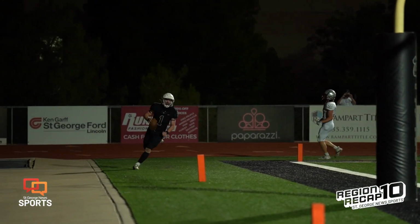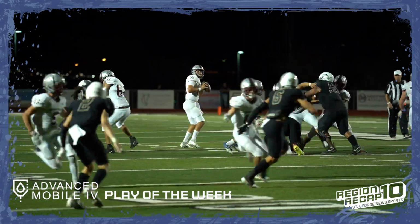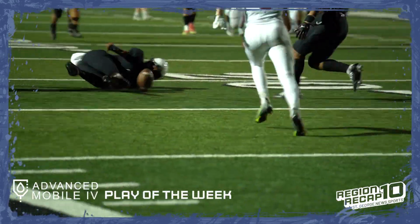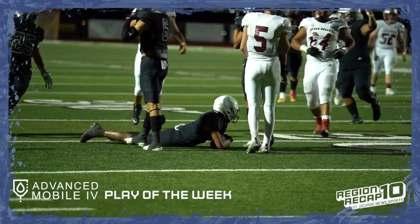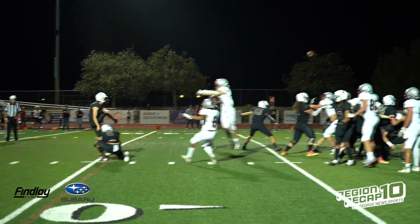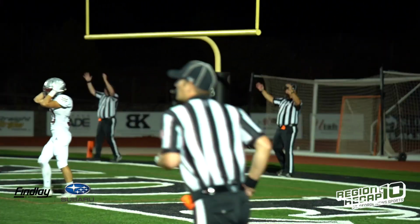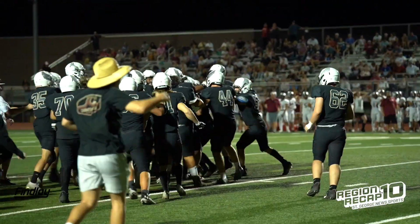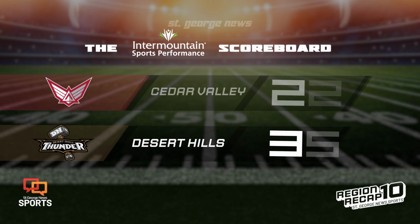And this will bring us to our Advanced Mobile Play of the Week. The Thunder's defense would come up big with this big hit and knock the ball loose and recover the loose ball. Then the game would rest on the shoulders of Tristan John, who would nail his kick between the uprights to give Desert Hills the win. The final score, Desert Hills 31, Cedar Valley 28.